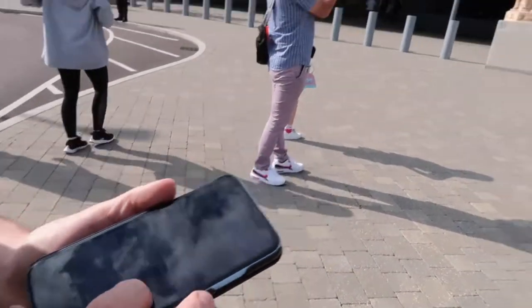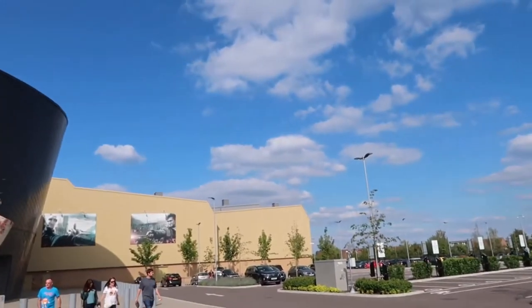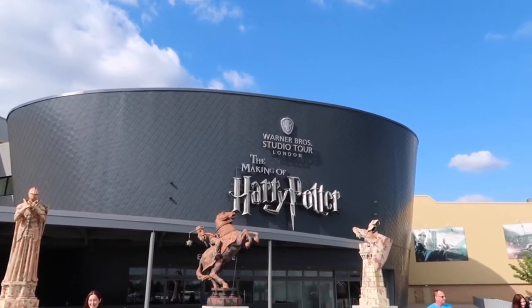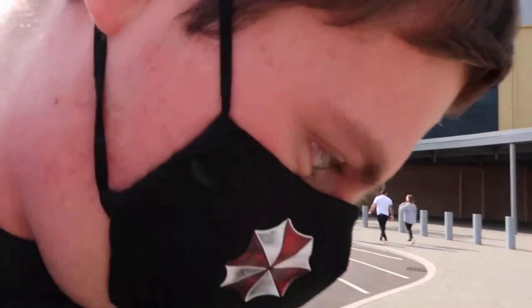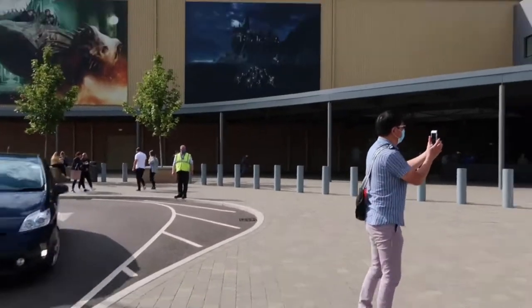What are you looking for? Oh, the tickets. Confirmation. I had it up. No. Okay, we're gonna head in now, socially distanced style. Once it's got the tickets up.